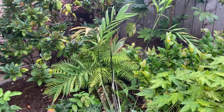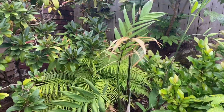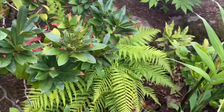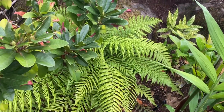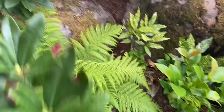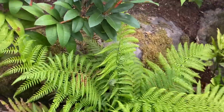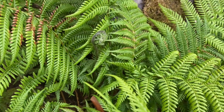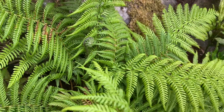Probably the most common tree fern you'll see, Dicksonia antarctica, because it is the most hardy. Oops, I bought this. I think I put this in as maybe a 1-gallon pot a few years back, and it's getting pretty big. But this crazy thing keeps sending up new leaves. It's been doing it all summer.